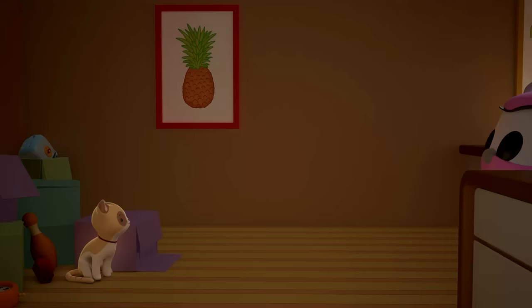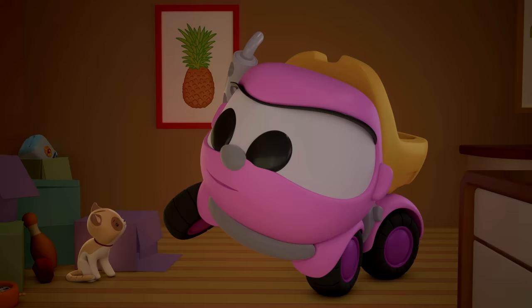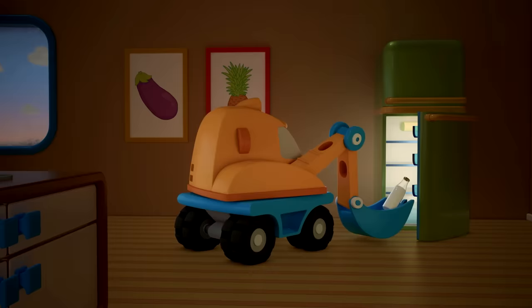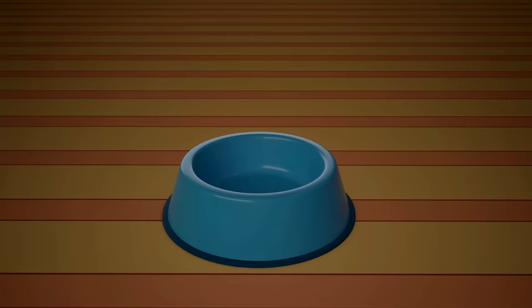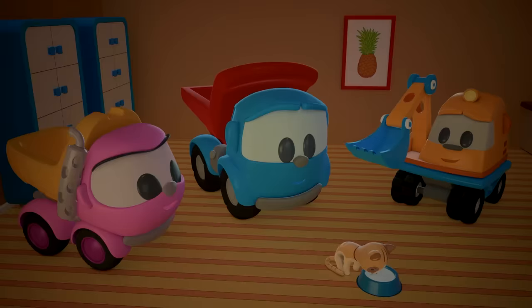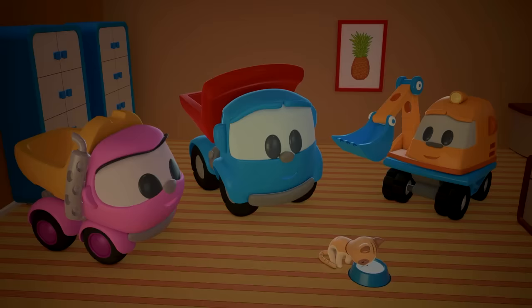Huh? Shh! Come on, little one. We won't harm you. A kitten. Scoop has decided to give the kitten some milk. What a relief that the rustler was small and furry, not big and scary.